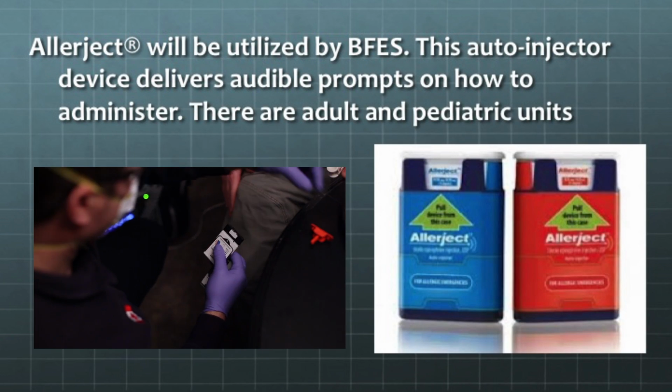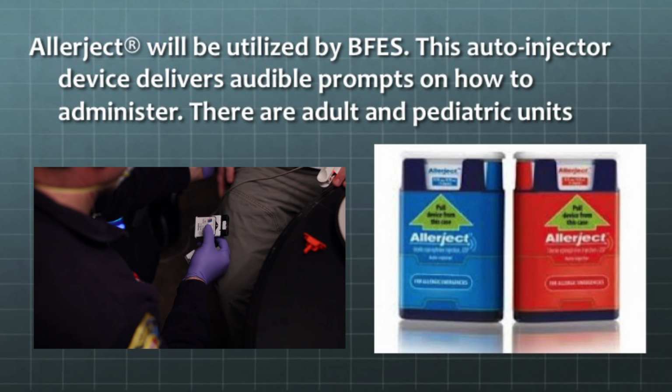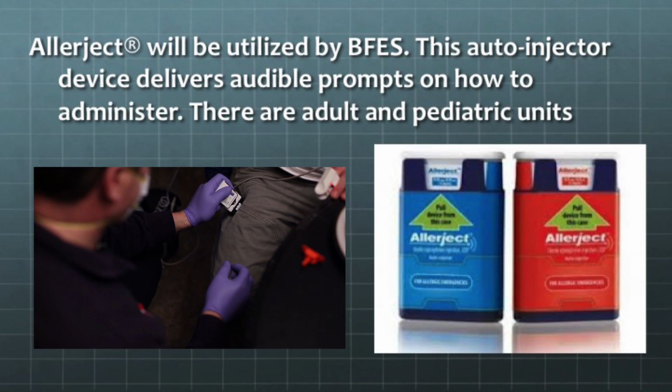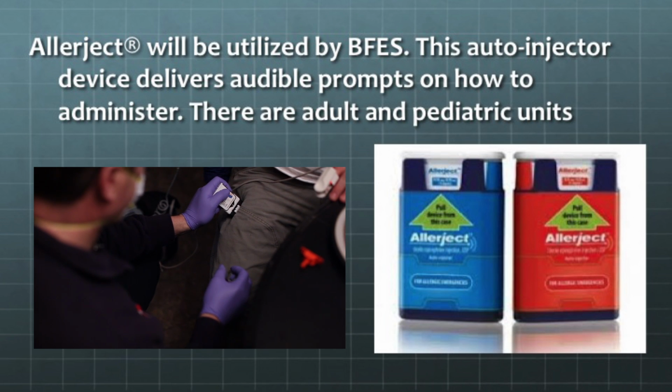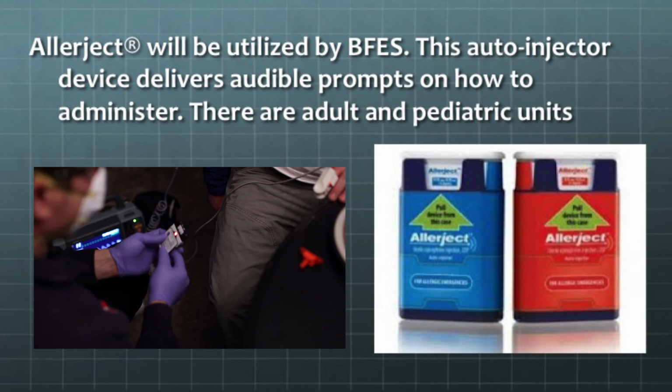The Allergen pen will be utilized by Barry Fire. This auto-injector device delivers audible prompts on how to administer. 5, 4, 3, 2, 1. Injection complete. There are adult and pediatric units.